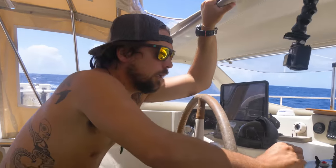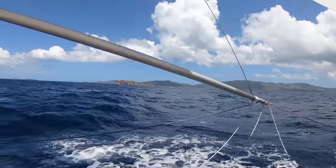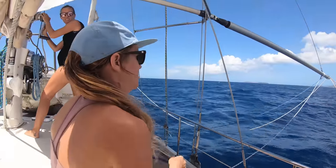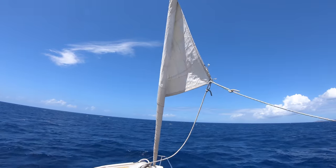Pull time. Yep. Downwind. Furl the sail in, put the pole out. Ooh, that was a smooth pull. Everybody ready? Ready. Jib coming out.